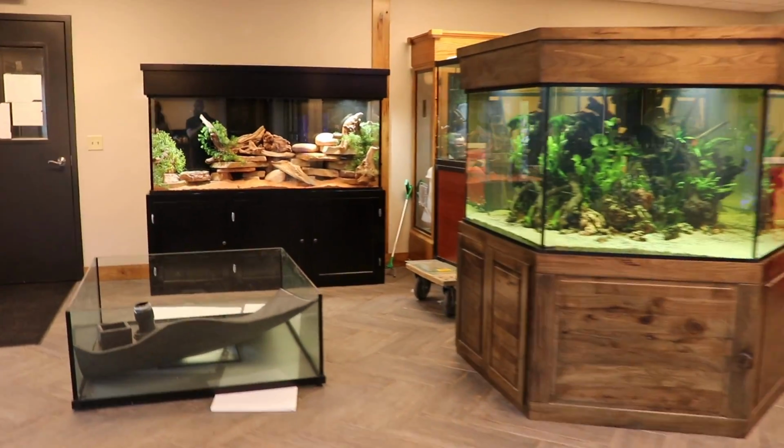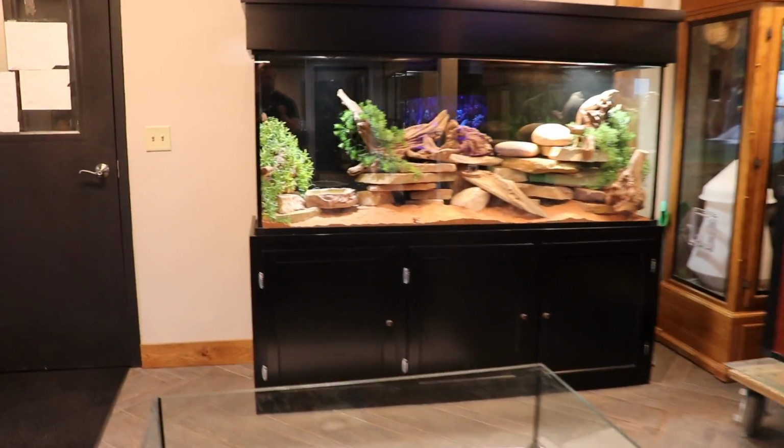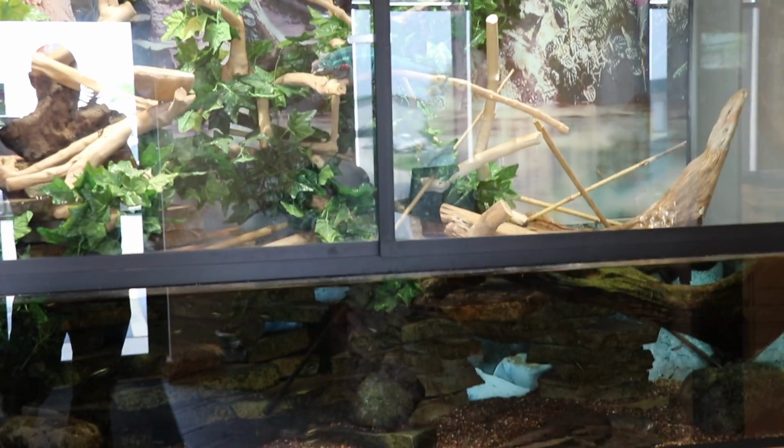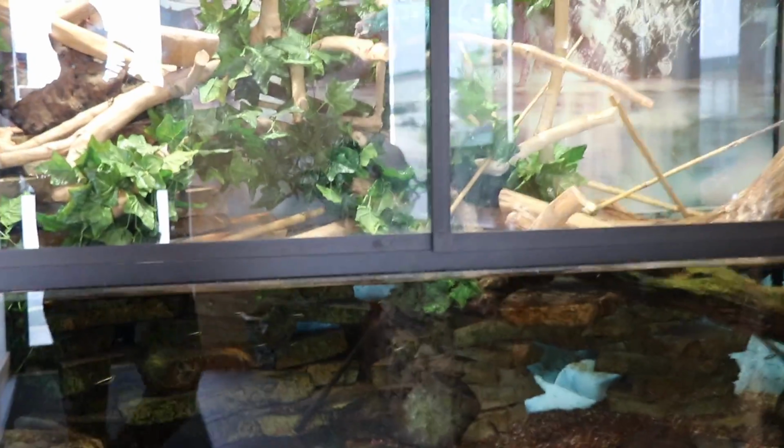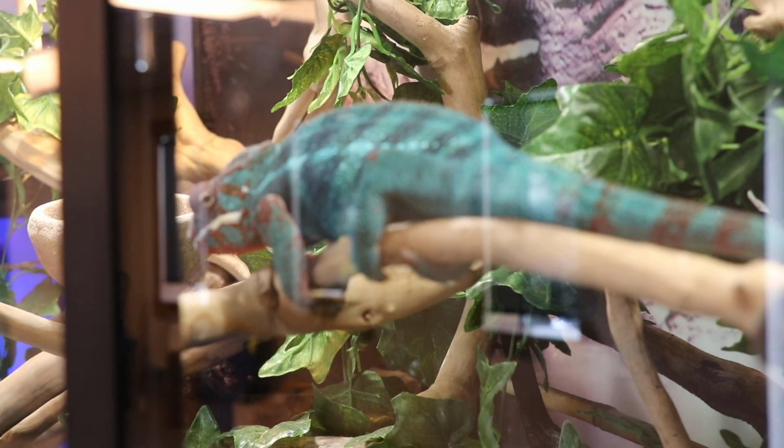I wanted to take a few moments and show you the tanks. We're going to be doing a tour here in the not too distant future. That video will be coming out very soon as to how they build these awesome tanks. So I just wanted to go ahead and show you the lobby area. And here we've got the chameleon Karma, and we'll show him a little bit more when we do the tour as well. But this is a really cool setup.